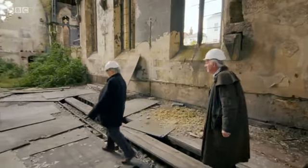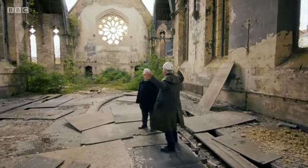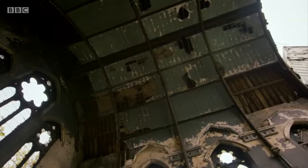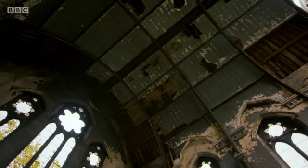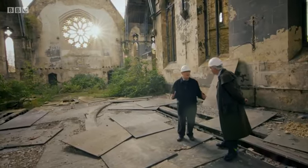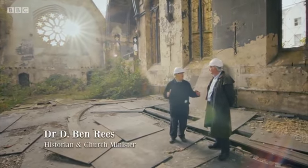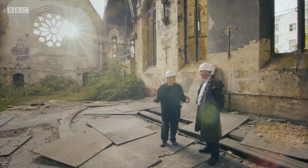Well, Ben, I must say the scale of the building and its architectural quality does say an awful lot about the ambitions and indeed the achievements of the Welsh community here in the 1860s. Yes, but they wanted somewhere that was even bigger than anybody else had, more than the Irish, more than the Scots, more than the English. So this is what they built, what they call the Welsh Cathedral.